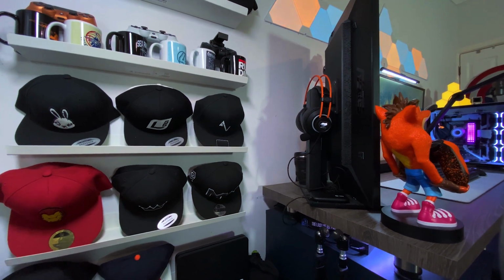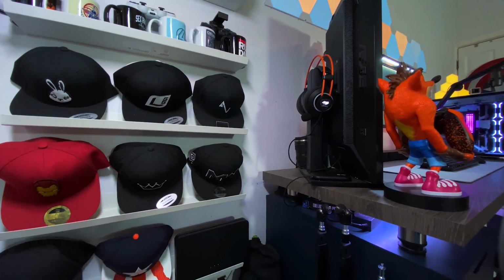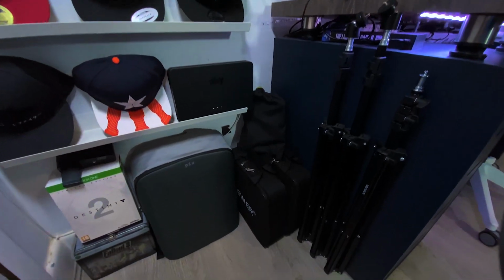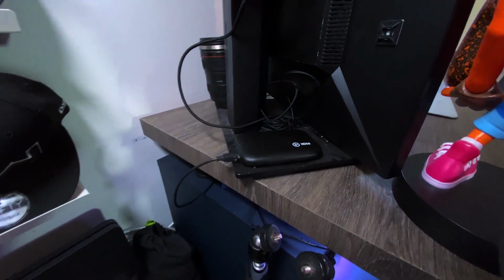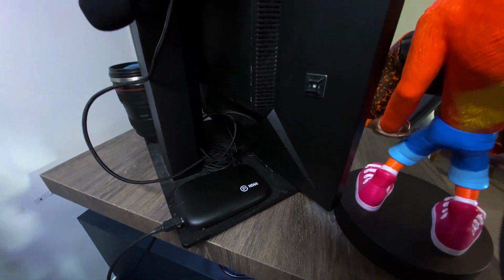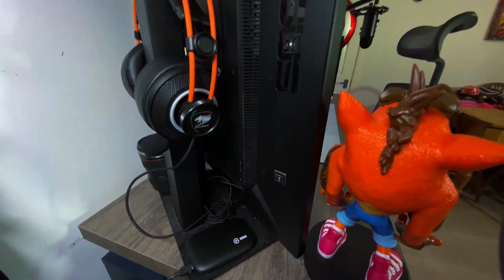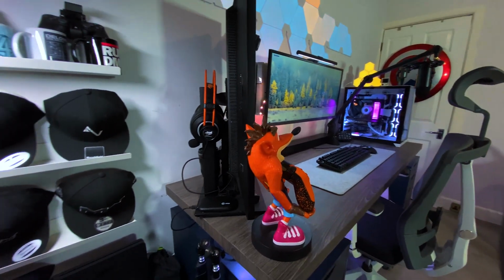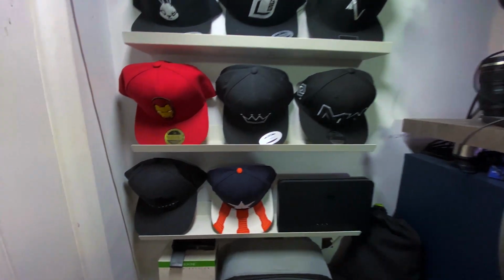Of course, any gaming area wouldn't be complete without some collectibles, caps, and camera equipment, which is what I keep to the left of my desk. This is the Elgato HD60, which of course is what I use to stream the signal from my main PC to my second PC when I am streaming. And of course Crash Bandicoot there holding my favorite PlayStation controller.